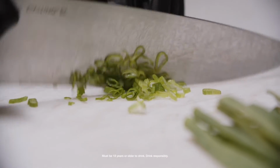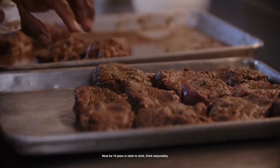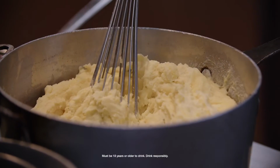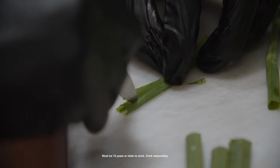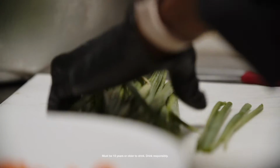So what we're doing today is an Appleton glazed beef tenderloin. Served with whipped mashed potatoes, sauteed vegetables, and we have an Appleton red wine jus going on for the beef. Nice, right?